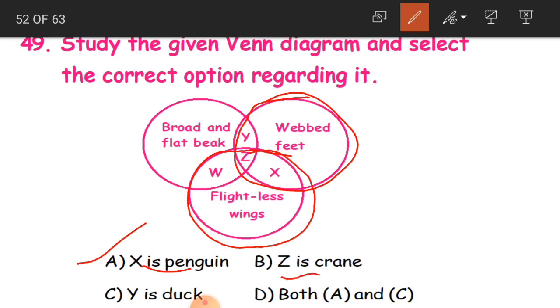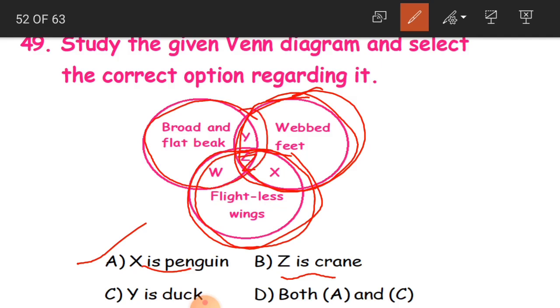That is Z, crane. Where is the Z? Like here. So here, Z has got webbed feet, flightless wings, a broad flat beak. Is it correct, children? Z has got webbed feet, crane. No, Z is crane, and the crane has got wading feet. So this option is wrong.